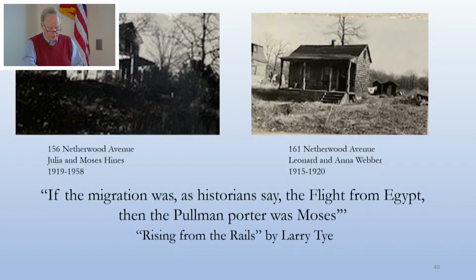It's my speculation, but I think Moses Hines and the two other brickyard workers who bought properties on Netherwood Avenue in 1919 were led there by contact with the railroad word of mouth.